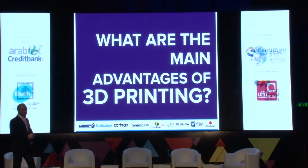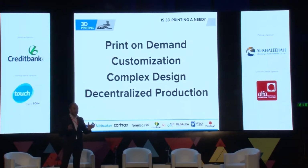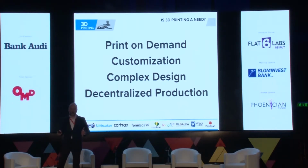What are the main advantages of 3D printing? There are actually 4 main advantages. The first one is print on demand. Today, we no longer need to have a warehousing facility to store our spare parts or our products. We just 3D print on demand whenever we need any part.